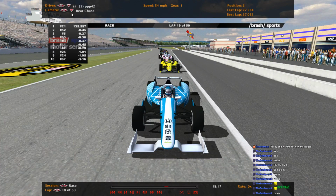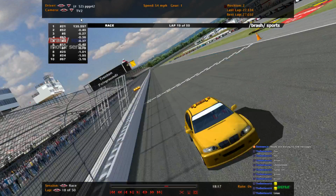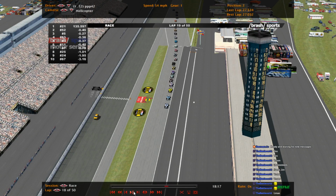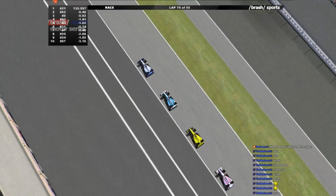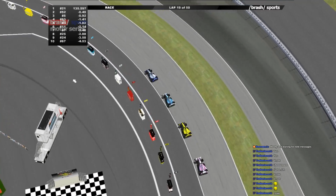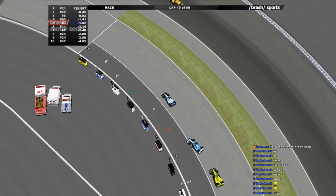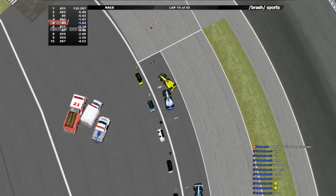Anyways, here they come onto pit road. Let's see if they can even do a clean pit this time. I'm feeling very doubtful here, but, well, here we go. Okay. Rob Boss is leading the way, PPP right behind. And the race for pit road begins. Will there be another fucking crash? Another one that involves fucking Droid.